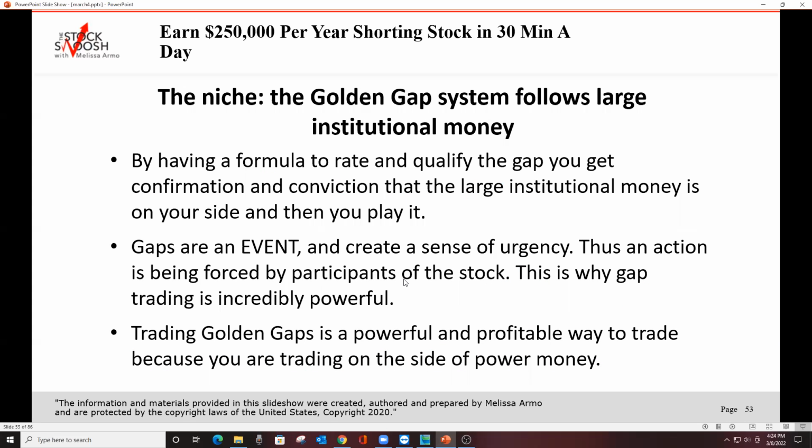So how do I figure all this out? Before we get in the position, I rate it. Gaps are an event. It creates a sense of urgency. Hurry up. It could be buying, it could be selling. Again, I prefer to short, but I will go long. I went long to CVX. And action is being forced by participants of the stock, people that are already in it. And that is why gap trading is incredibly powerful. So, trading gaps.